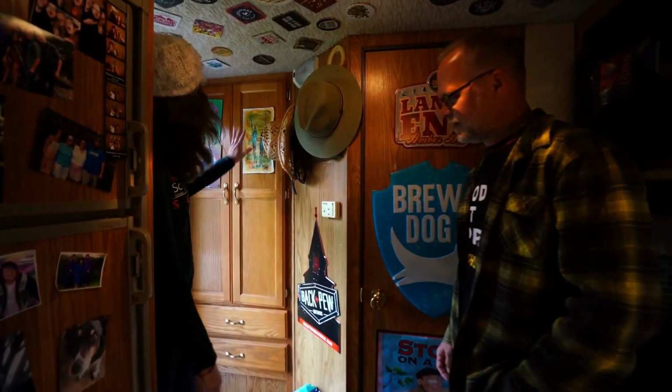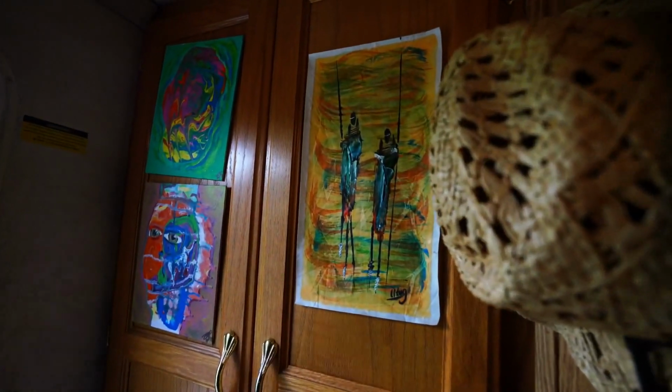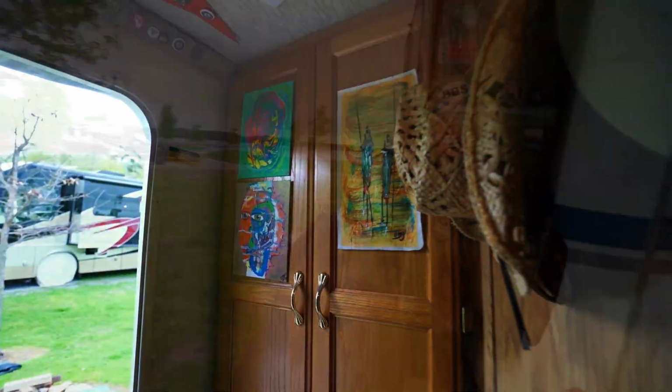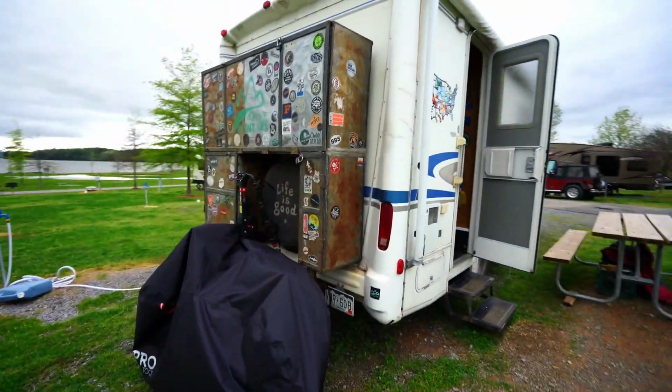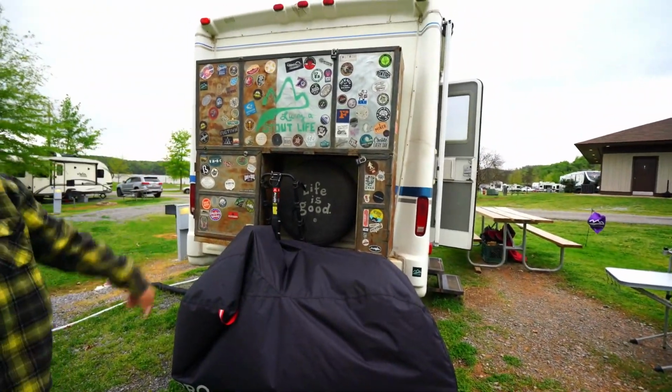Yeah. And more art. This was from Kenya, from the Maasai warriors. And then our oldest made these. And just little, we're Bronco fans. This is cool. This is Rafe's back end. So that's just our bikes. And obviously they usually go on the bike rack.